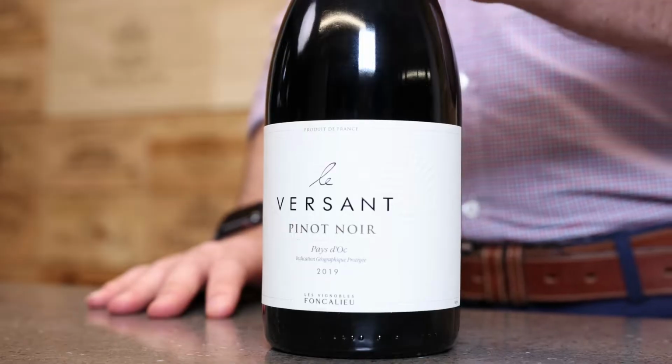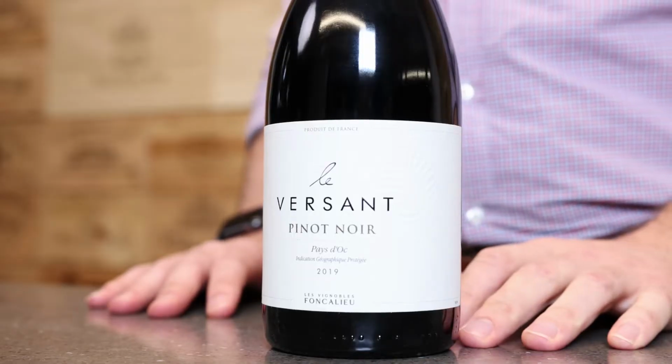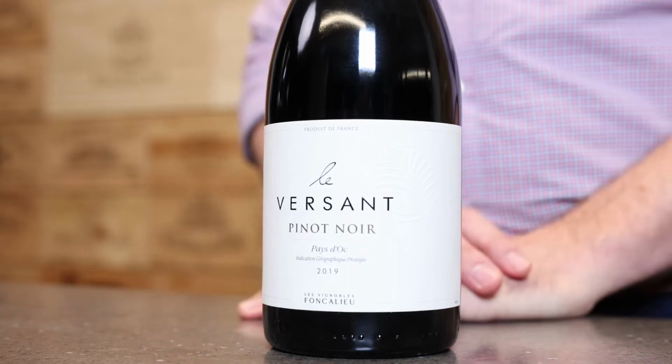The third method is using the stems. This is using a process called whole bunch winemaking, where the whole bunches of all the grapes and their stems are used in the fermentation process. These green stems can add a lot of quite astringent green tannin to the final wine, and it's not for every grape variety. It's mainly associated with Pinot Noir.